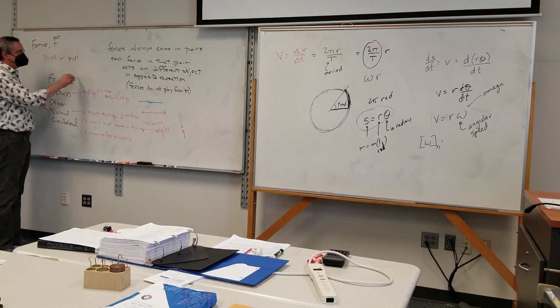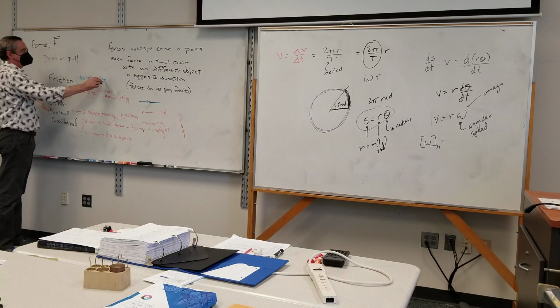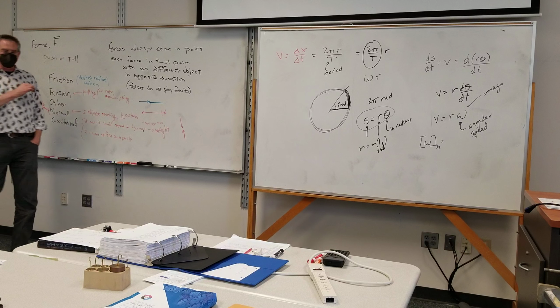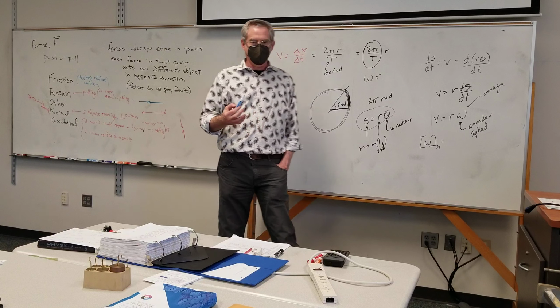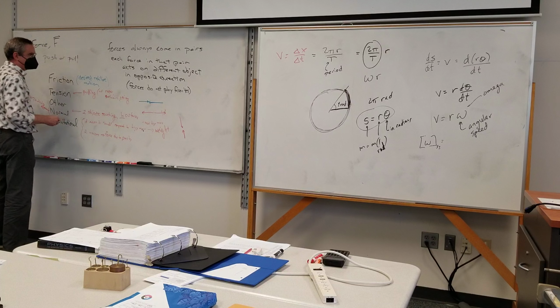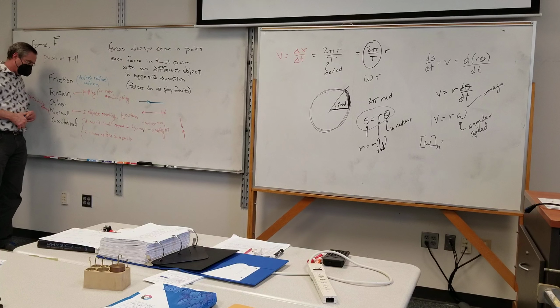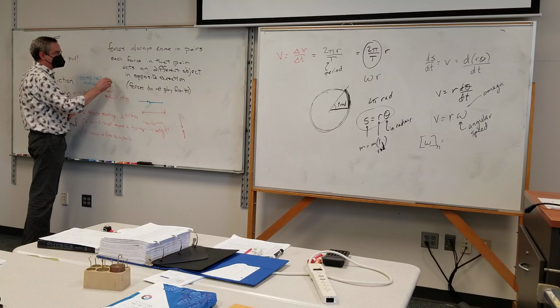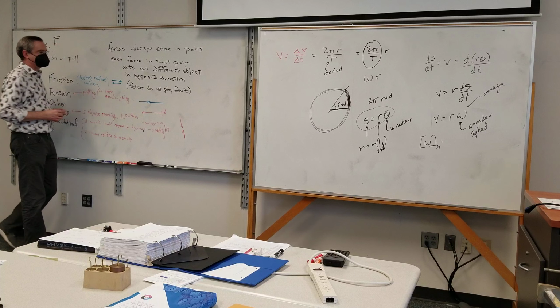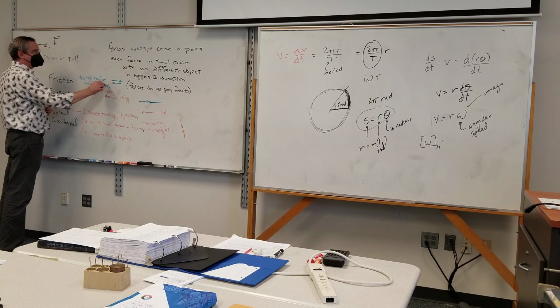Friction requires desired relative motion. In other words, would there be relative motion between two objects if it were frictionless? If there would be relative motion, friction's involved. Friction will act opposite the direction of the desired motion. And the forces are anti-parallel. Well, they're all anti-parallel, but typically they're sort of side by side. It does require contact of objects, of touching objects.